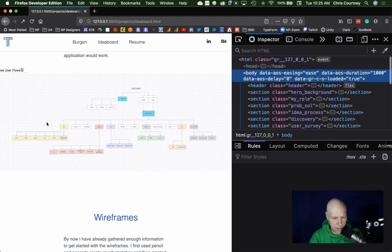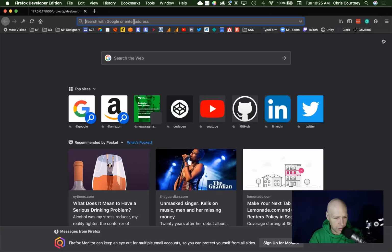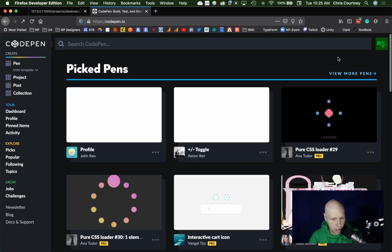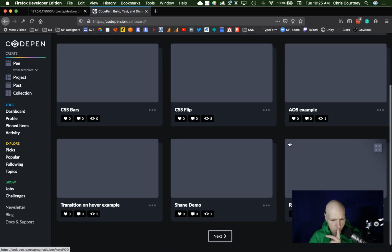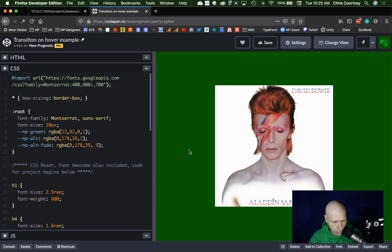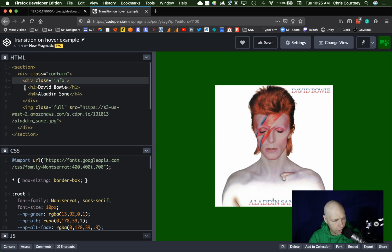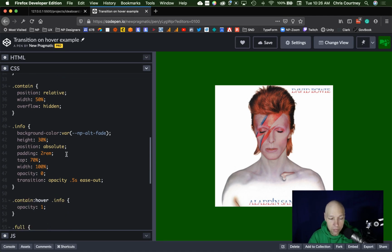This is typically where I like to go back and look at some prior solutions that I've created. One that's coming to mind is a CodePen that I did for Bowie, where I had it overlay on top. Yeah, here it is. This is a hover example, and it's laid right over the top. How did I code that up? So it's this class of info, and that class of info is position absolute.